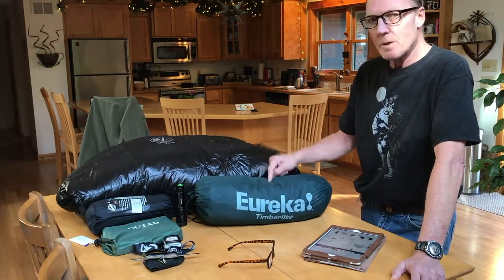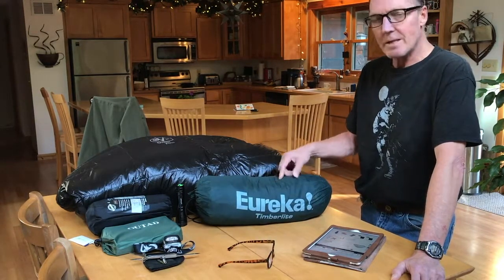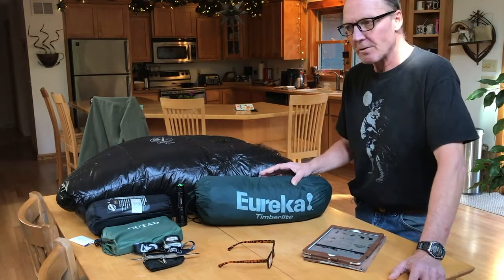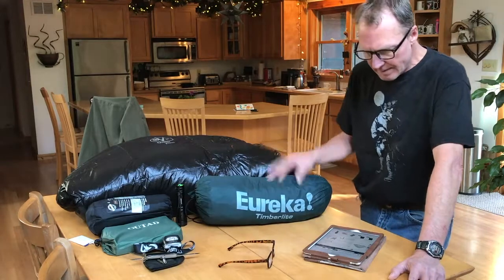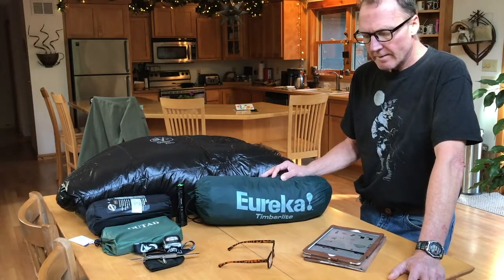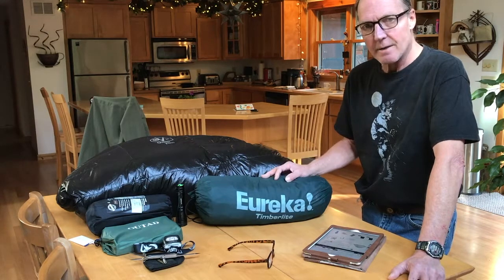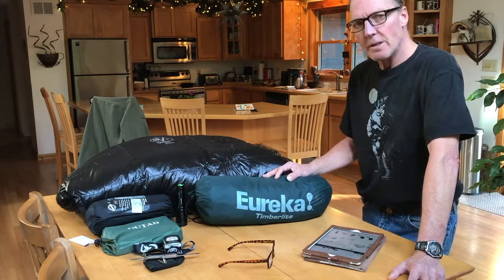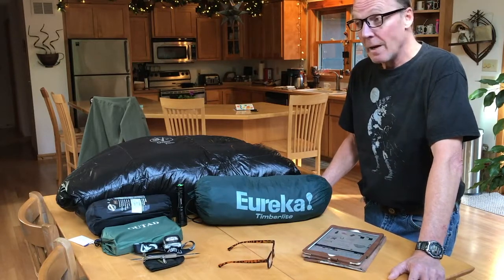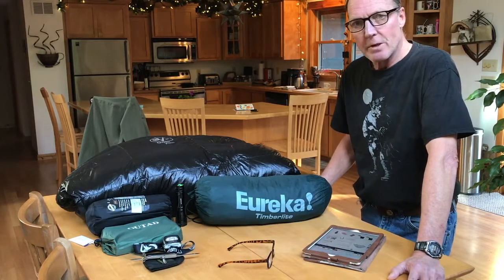I probably wouldn't buy another Eureka, not because I don't like them. I just would buy something different, just to try, just for different. And one of the tents I've discovered, and I'll put a link to it, it's a Kelty Salida. And they make a two-man version and a four-man version. Take a look at those. I might even consider the four-man version.